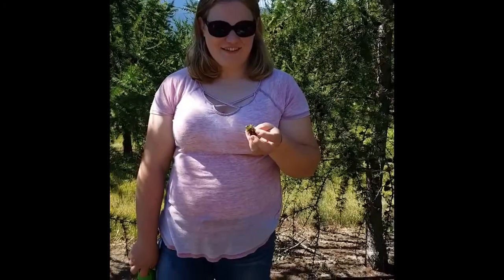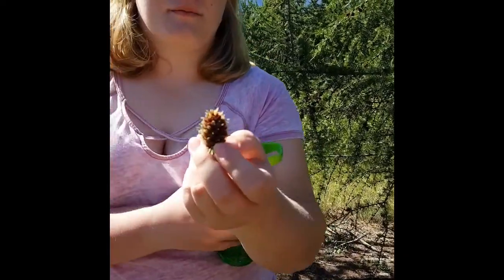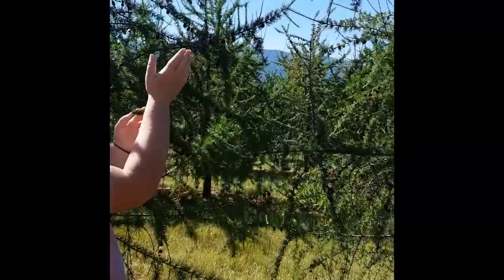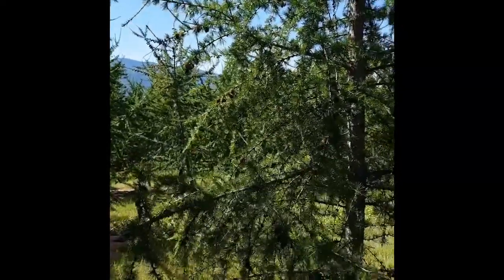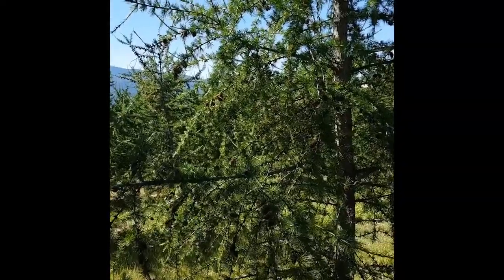Alright, so this is the larch cone, right? And you can see the difference between a larch and a spruce cone because of the size, but also just the way the bracts are. And if you look at the tree, it has really thin branches, and they're notorious for breaking off. So you'll be picking a tree and the branch will just break, when you compare it to a spruce tree.